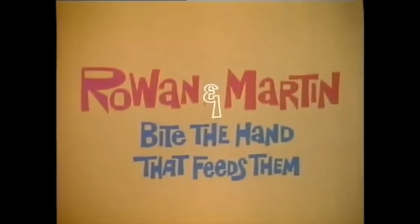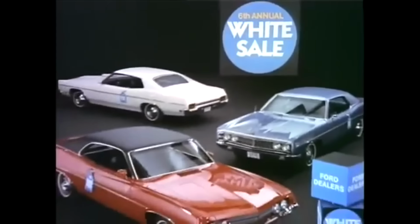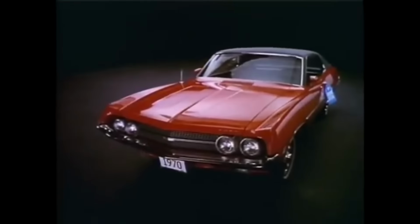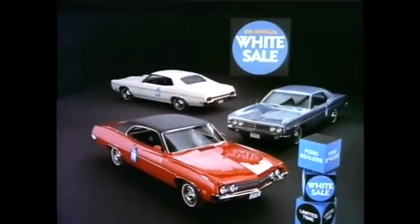Rowan and Martin, Bite the Hand That Feeds Them is brought to you by Ford and your local Ford dealers. Right now, your Ford dealer is holding a 6th annual white sale with special buys on specially equipped Galaxy 500 hardtops, Galaxy 500 sports roofs, and Torino hardtops. See your Ford dealer and discover that Ford gives you better ideas. It's the going thing.